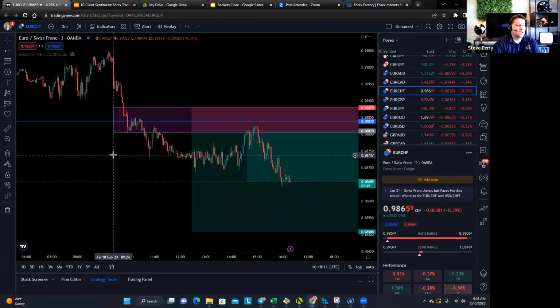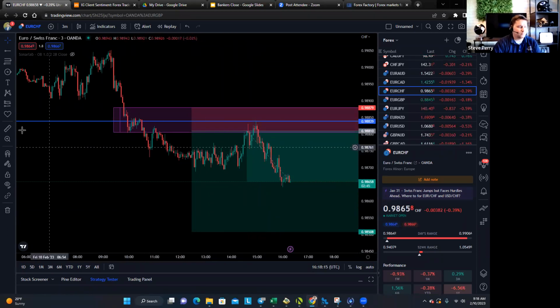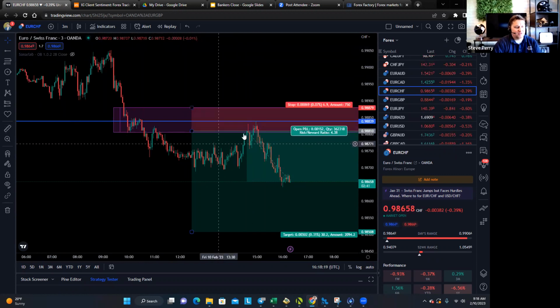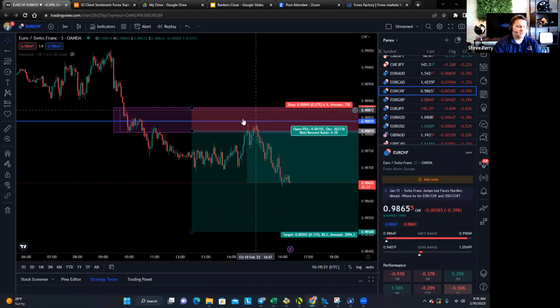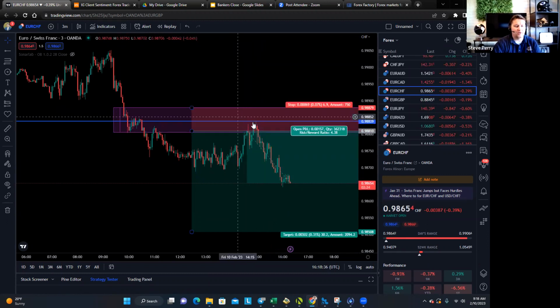How much time did the market spend in this supply area this morning? Right? This is a 3-minute chart with 3-minute candlesticks. You can probably count the candlesticks that are inside of this box. There's like 1, 2, 3, 4, 5, maybe give them 6. So you've got less than 30 minutes. You're looking at 25, 30 minutes of time that the market's up in here out of 10 hours of trading, right?